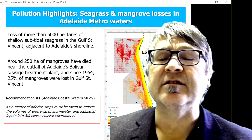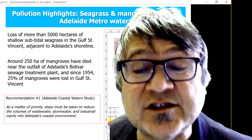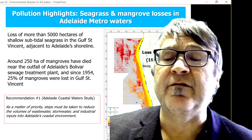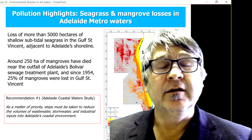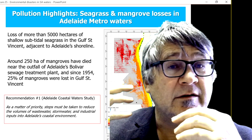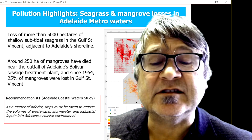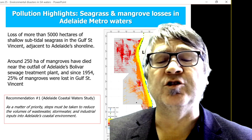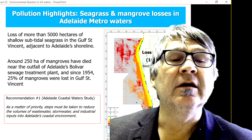Around 250 hectares of mangroves have died near the outfall of Adelaide's Bolivar sewage treatment plant, and since 1954, 25% of mangroves were lost in Gulf St. Vincent. And indeed, there was the Adelaide Coastal Water Study, and the recommendation was that as a matter of priority, steps must be taken to reduce the volumes of wastewater, stormwater, and industrial inputs into Adelaide's coastal environment.